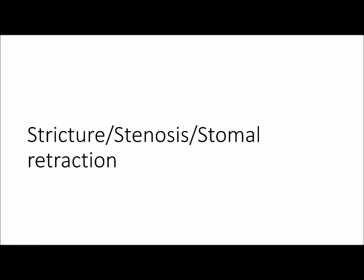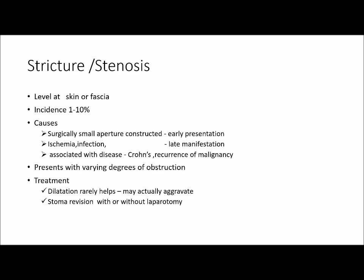The stricture, stenosis, stomal retraction. I won't be taking too much of your time, just a short part as far as the complication is concerned. So stricture stenosis can occur at two levels. One where you attach to the skin, or number two at the site where you attach it to the fascia. So fascial aperture, and number two at the skin aperture. Incidence anywhere from 1 to 10%.